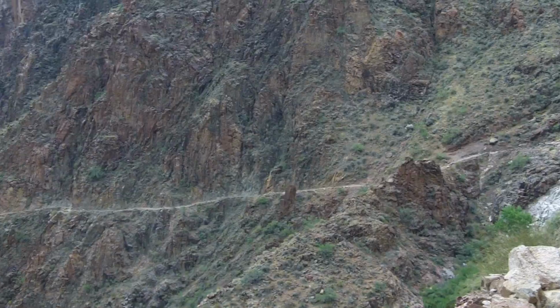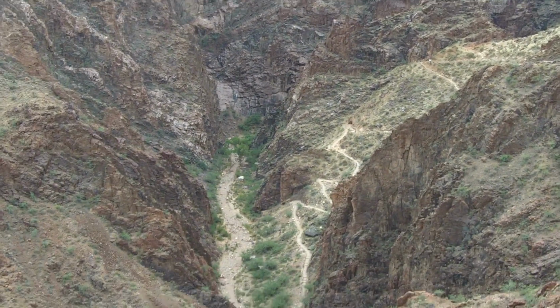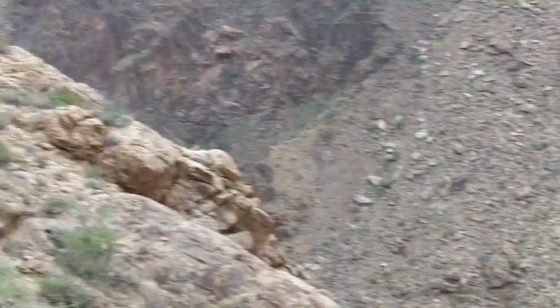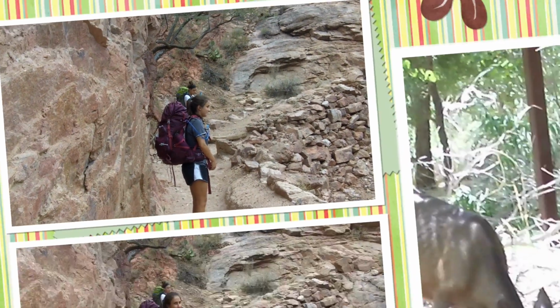Just made it to the top of the Devil's Staircase. I think that's what they called it, or they should. See the switchbacks down there. It's about a 800-foot climb up from the Colorado River. And we're at about 3,100 feet now.